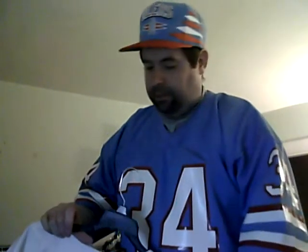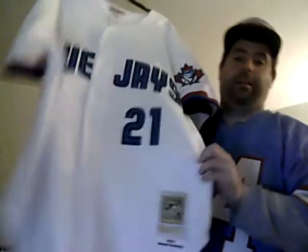Last but not least, actually, I got one more here. I'll go with that one last. This one is the Christmas gift from my dad, so shout out to him. Some of you may have seen pictures of me in this, and I did take some pics, put it on the groups on Facebook. This is the Toronto Blue Jays, Mitchell and Ness, Roger Clemens, the Rocket.